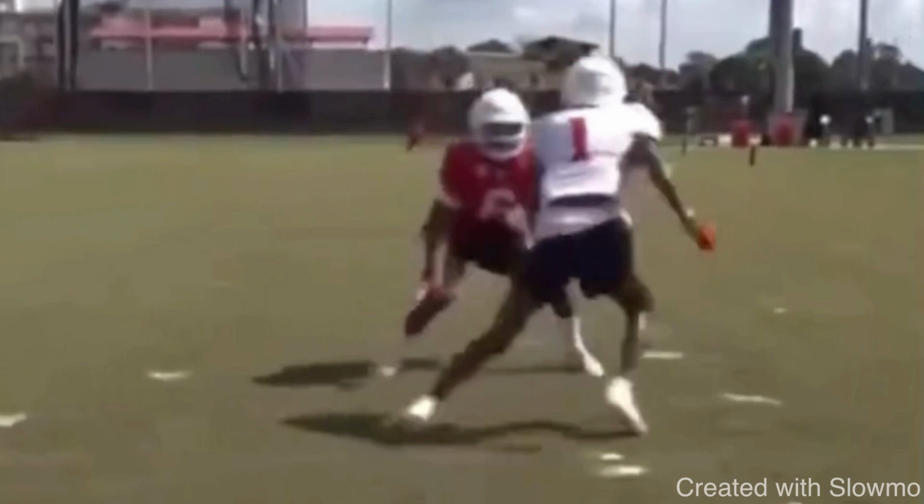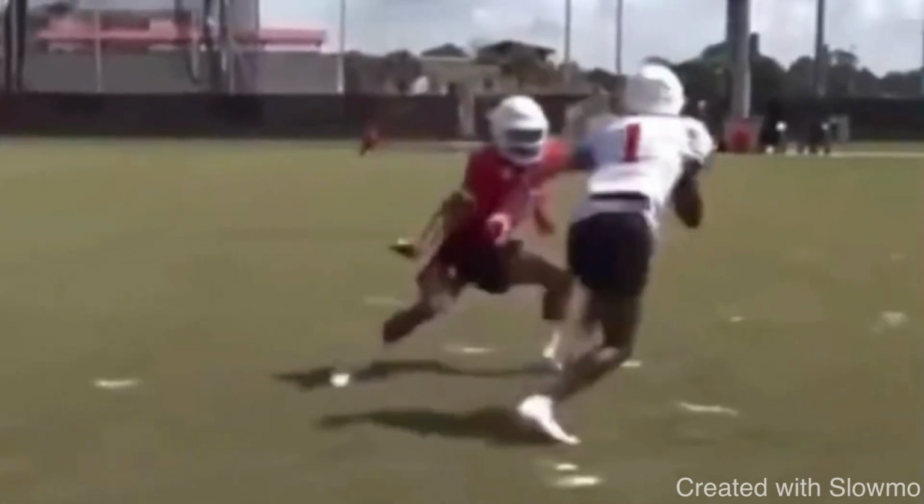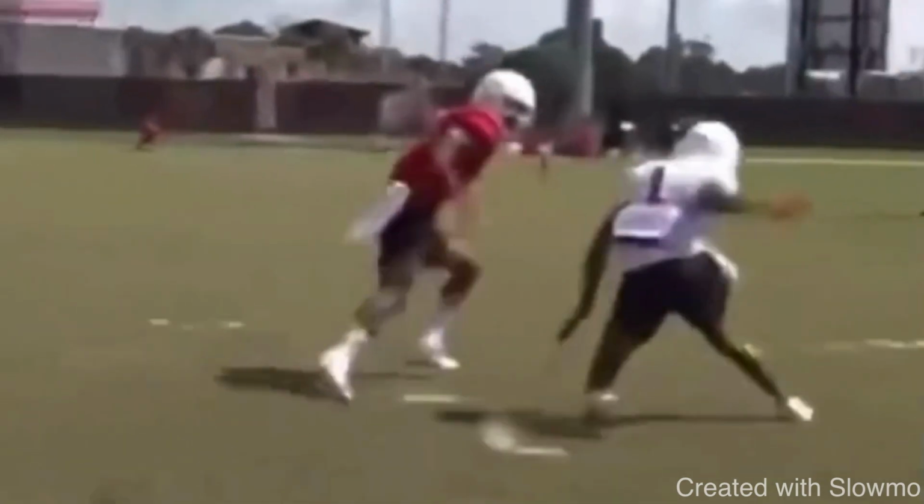The goal with this diamond release is to get that DB to flip his hips, right? If we get him to flip his hips and open up the gate, if you will, that's success. That's me being able to slip underneath him. So the only way I'm going to do that is if I commit with my body language, right? You attack to the outside, your hips, your shoulders. I tell my wide receivers, think your belly button should be pointing to the back pylon, right? So if you commit those hips and shoulders all the way till that third step, that doesn't give away the route because that's where the DB is looking.